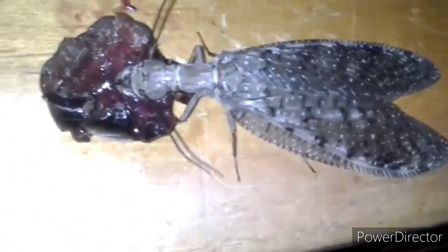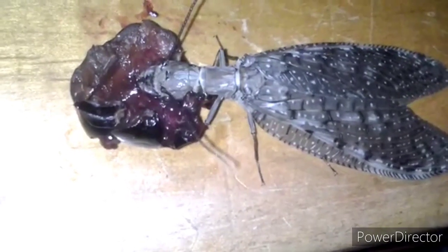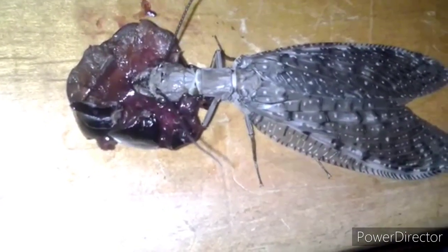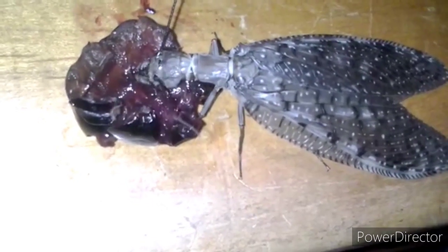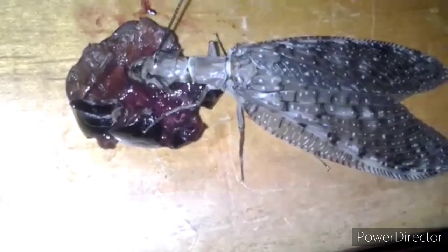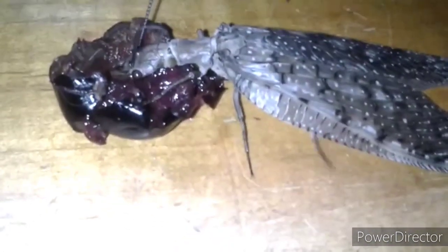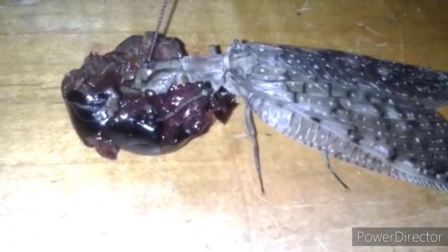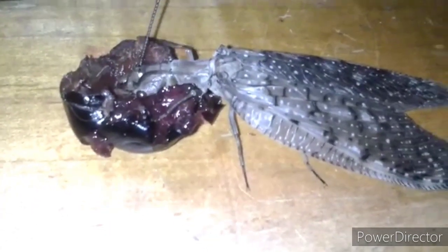The benefits of Dobson flies. Dobson flies and hellgrammites are beneficial insects. They are a key component of the food chain for fish that live in the streams and rivers where they are found. The predatory nature of the larvae helps keep other species in check, including black flies, a serious biting fly.